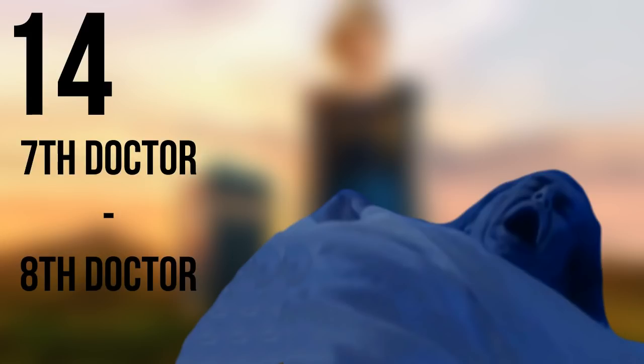The actual regeneration scene is very Americanized in the way it's intercut with scenes from Frankenstein. It's a little bit odd. There's a bit of electricity and a weird sort of Scooby-Doo style morphing of the face until it eventually settles as Paul McGann. It's a bit weird, a bit odd.